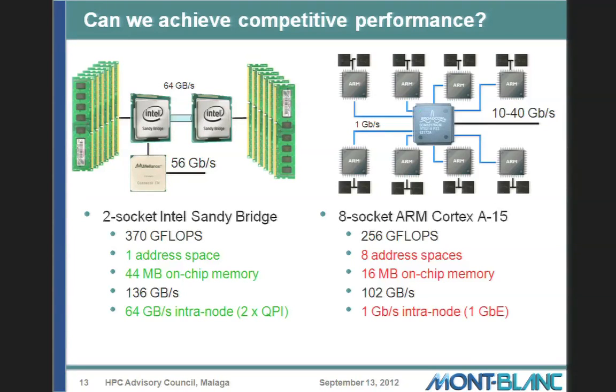44 megabytes of on-chip cache there, versus 16, maybe 32 megabytes of on-chip cache here. So we have to be more careful about locality. There's a smaller cache here than there, adding up the caches of all 8 sockets. Memory bandwidth there is 136 gigabytes per second. I have a lot more memory channels here, actually, but they're slower, so I only have 100 gigabytes per second of memory bandwidth. The ratio of gigaflops to bandwidth is actually fairly constant.